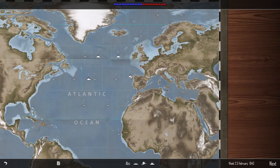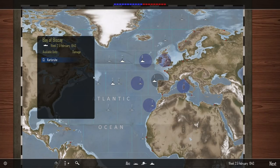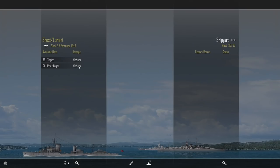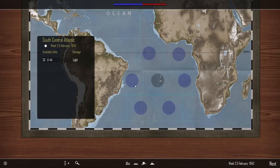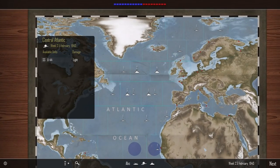Blimey. Now, who's there? Oh, the Karlsruhe has just popped out of port. Brilliant. You were with Gneisenau, weren't you, Karlsruhe? Well, you can be with Gneisenau. So you head that way. You're going to join up with Gneisenau. And meanwhile, Tirpitz and Eugen can come down here and then go into port for some needed repairs. 12 turns! Crikey Moses! Okay, well, better than losing them, I suppose. Meanwhile, you should be fully restocked. 22 torpedoes. Wonderful. So you can start making the slow way back up there. And we're covered as much as we can be at this point.